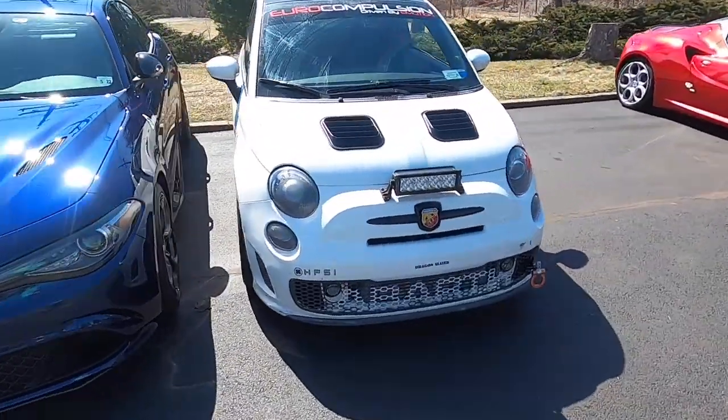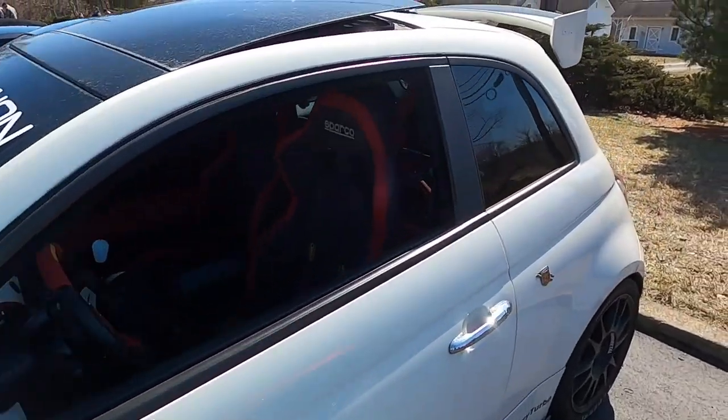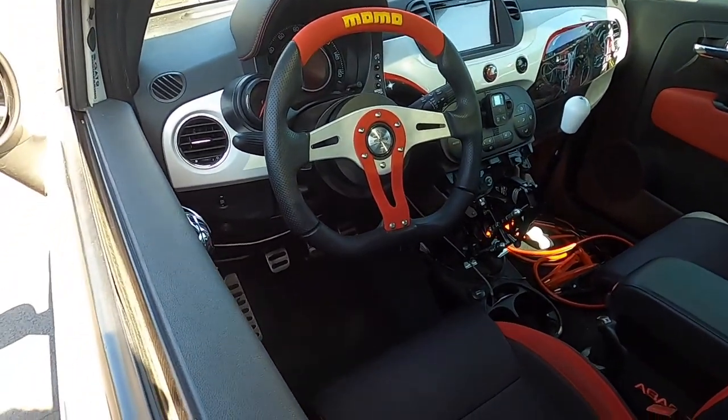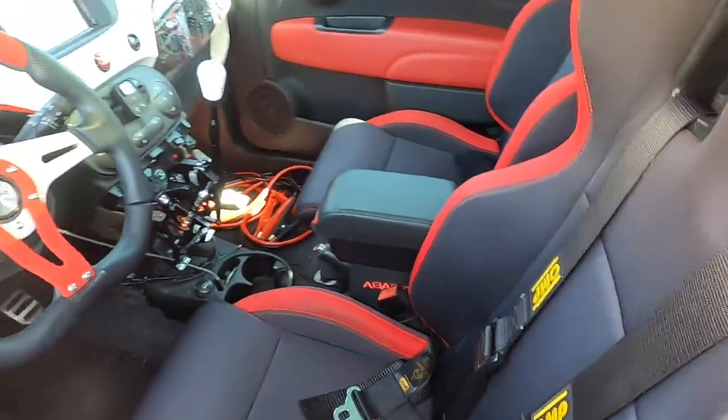I bet this car is a ton of fun. This Abarth has a light bar on the front. You got hood vents, and then you have the full cage manual. Look at that thing. What is that, a hydraulic clutch or something like that? I don't even know, but either way, this thing looks sick. You got the racing seats, racing harnesses.